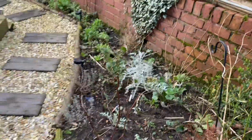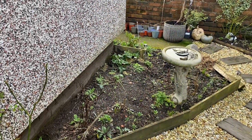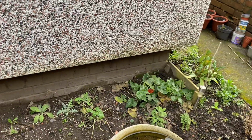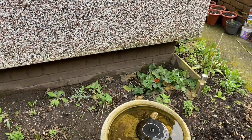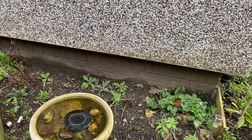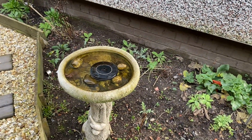I'll go round the other side, and along here got more self-seeded Honesty. I am so happy about that, and this year I'm going to try and be really careful and save the seed pods. Bird bath is definitely needing a clean out.